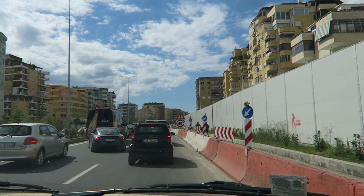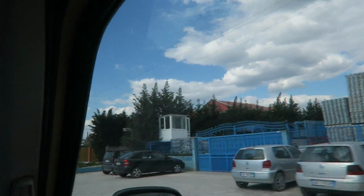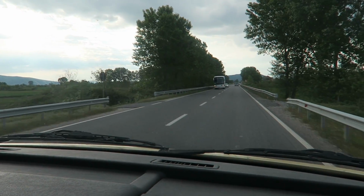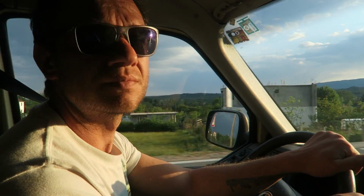Turn right. It's the only country where I've seen so many cars on the side, right? 26 years to build this, something that I'll be damned. Montenegro!